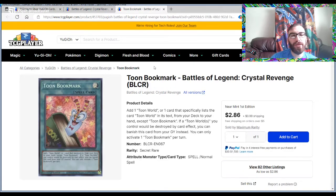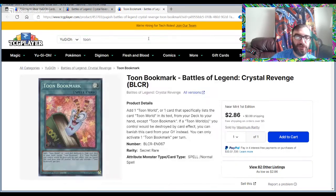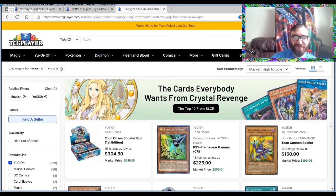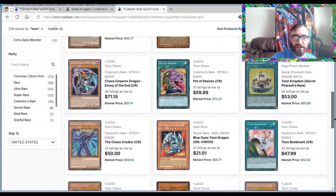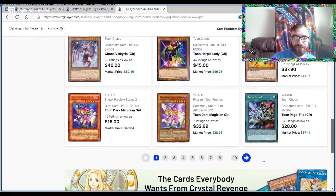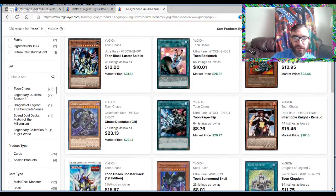But there are still really good older cards that are still really solid, like Toon Gemini Elf. There's another one whose name is escaping me. All right, I guess we're going on the Toon train for right now. Not Toon Cannon Soldier. Toon Cannon Soldier is crazy. And there's a lot of Toon cards. Jeez, I just searched Toon, right? Okay, I was just making sure.